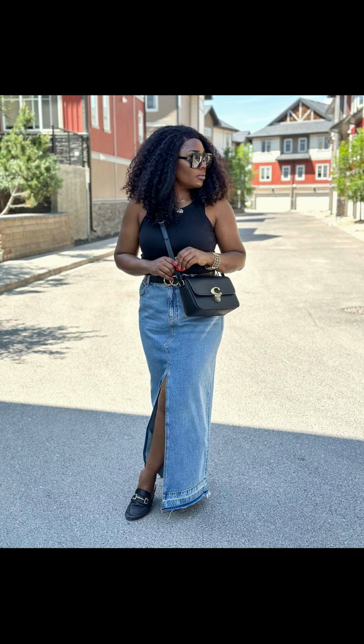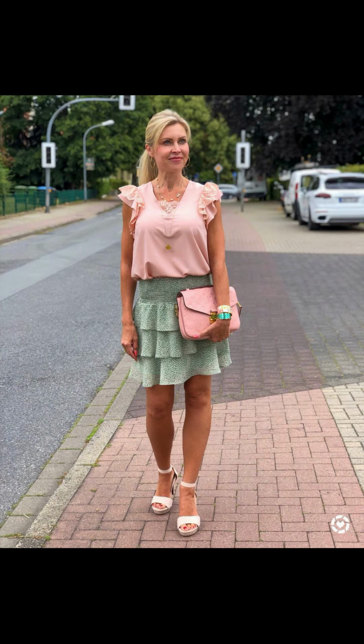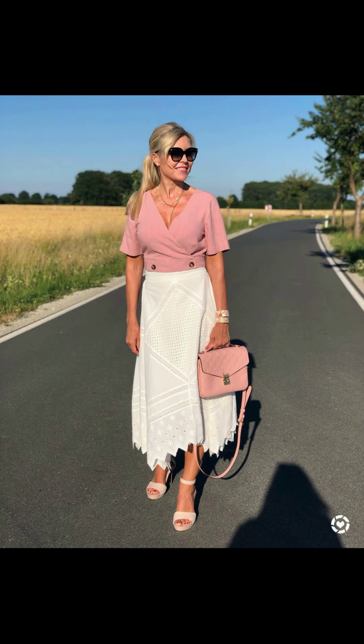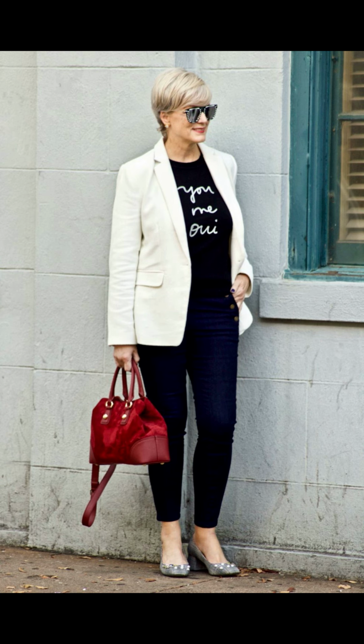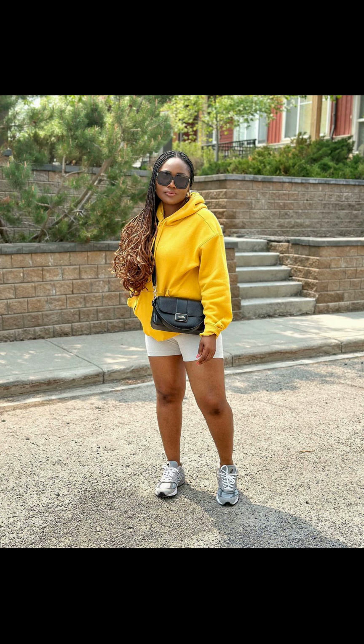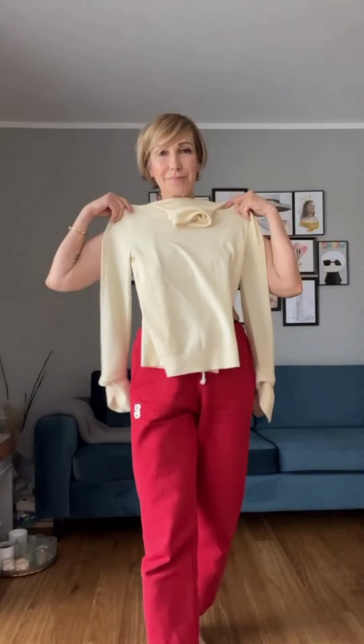Now, let's move on to the classic summer combo, shorts and a t-shirt. This is a go-to outfit that can be easily dressed up or down. For a casual day look, pair some high-waisted denim shorts with a graphic tee and white sneakers. To elevate the outfit for a night out, swap the sneakers for some strappy sandals, add a statement necklace, and throw on a light jacket.